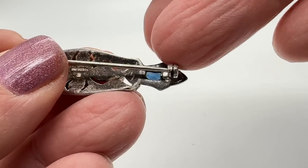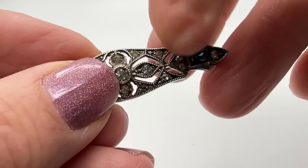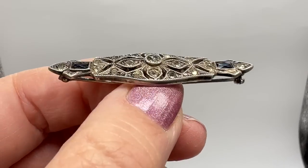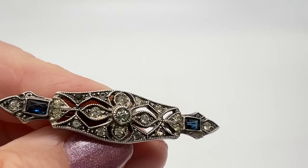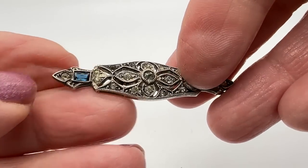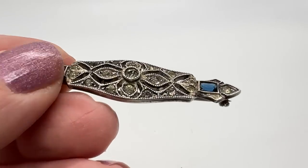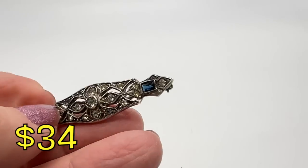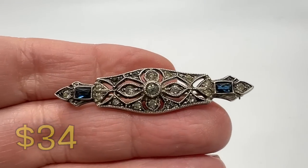Anyhow, this is a lovely vintage brooch. It's sterling silver. It looks like it's from the 1920s. Beautiful real silver. Those are not real stones. Certainly made to mimic diamonds and sapphire, which was a big thing in the 20s. What a lovely thing that is.